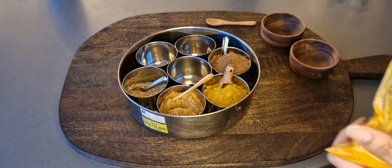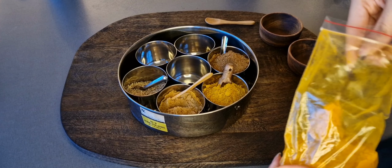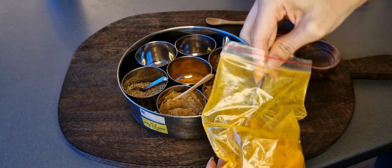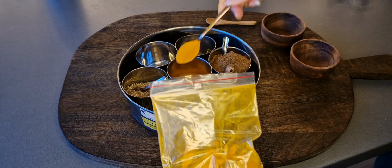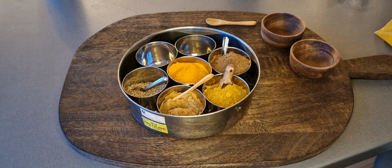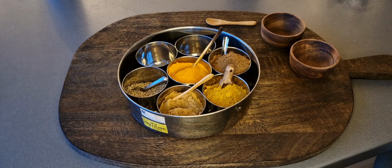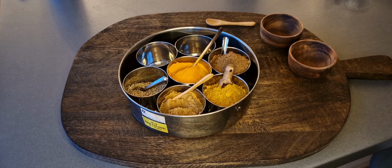One of the most crucial Indian spices there is turmeric powder or haldi. And that one is used to color any dishes and to add a little bit more of an earthy flavor. It's just your go-to healthy, antioxidant-rich spice.